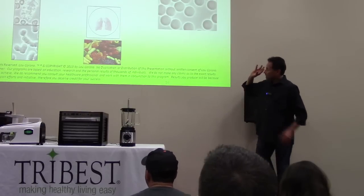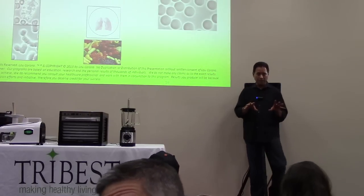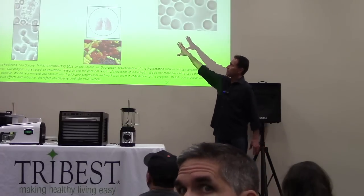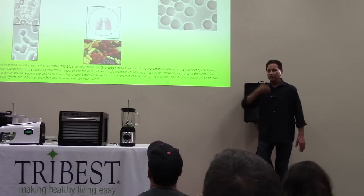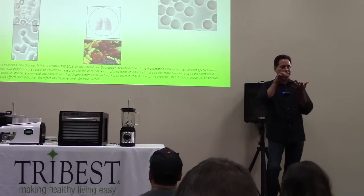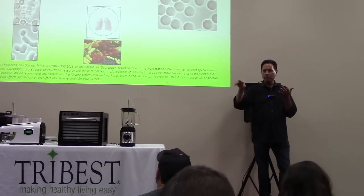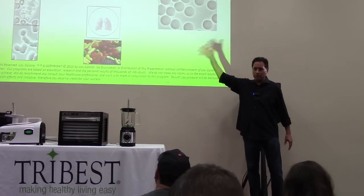And another thing, as we show you these things and we learn how to implement these four principles that I'm talking about, we take people and do what we call live blood analysis. We just take a drop of blood from your finger, put it under a slide, under the microscope, and it shows up on a screen. And you can see your blood. You can see your red blood cells.